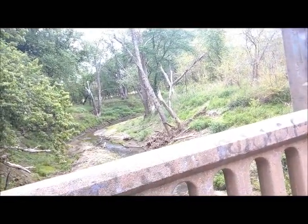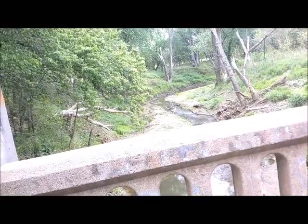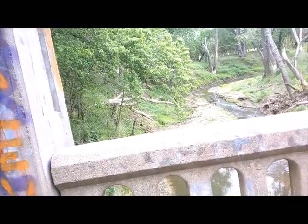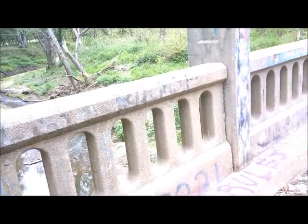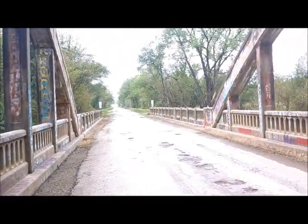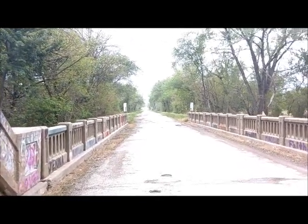Okay, let's see here. Yeah, the next one's 81st Street over Rock Creek. And oh, okay, it's also a Marsh arch. Okay, I'm sorry, I'm trying to look at my paperwork at the same time. Got kind of crazy on you there for a minute.